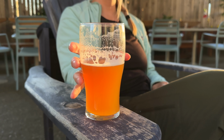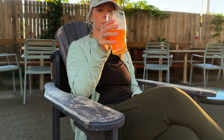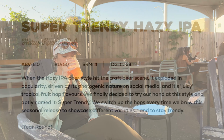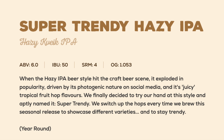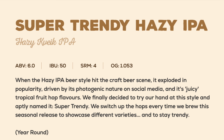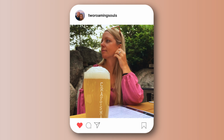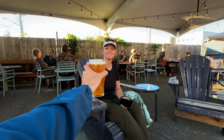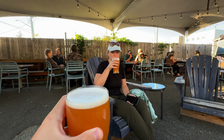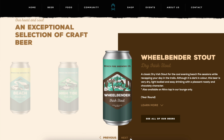We tried their hazy IPA because that's our go-to style of beer, even though it seems like the brewer made this one begrudgingly against their will, sarcastically naming it the super trendy hazy IPA, and practically suggesting that people only like hazies because they look good for the gram. But I guess it made these two hipster, hazy drinking, social media influencing basic bitches happy. And they of course have many other beers to try.